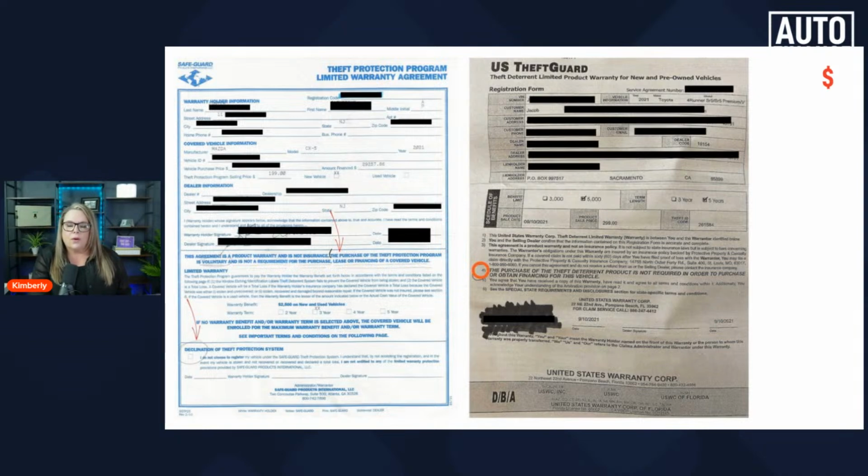The left one is through Safeguard, and on the right, there's one through US Theft Guard, where I've circled in red. It says the same thing. The purchase of the theft deterrent product is not required in order to purchase or obtain financing for this vehicle. So that's what I'm telling you to look for if you want to challenge those forced front end ads. If they're trying to force an extended warranty on the front end before you've even made it into the finance office, well, you're probably not going to see that. But it jumps right out on these theft products, that's for sure.